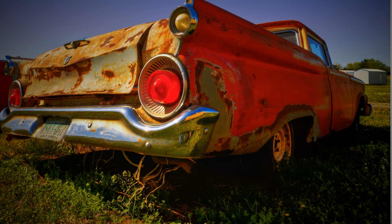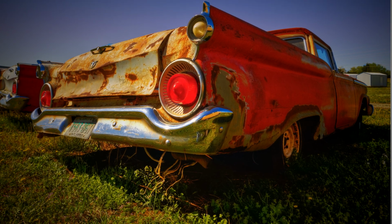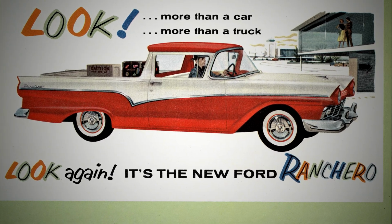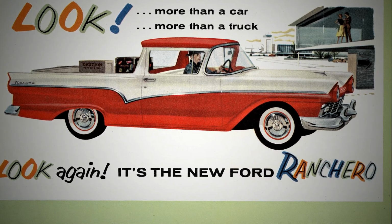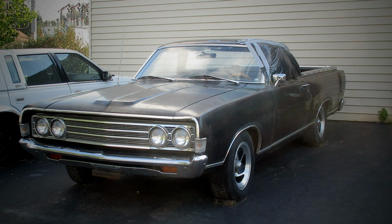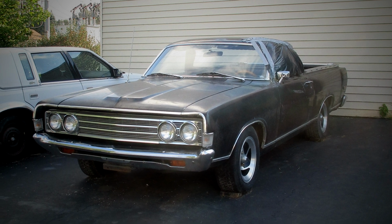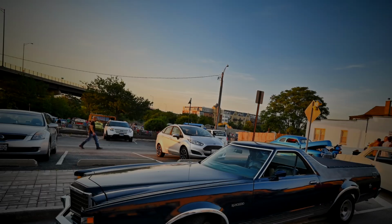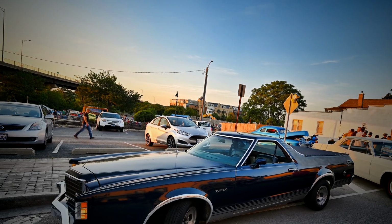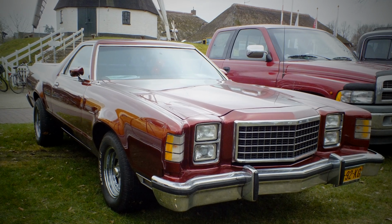The Ranchero wasn't just about style and utility. It became an icon of versatility. This was a car truck that surfed, camped, and even raced. Yes, that's right. Ford made racing versions, turning this utility maestro into a dragstrip demon. Eventually, it even embraced the musclecar era. In the 1970s, you could get one with a 429 Cobra Jet engine, which sounds more like a weapon than a motor. But like all good things, the Ranchero's wild ride couldn't last forever.